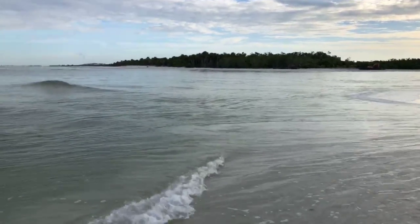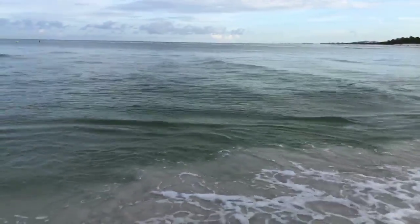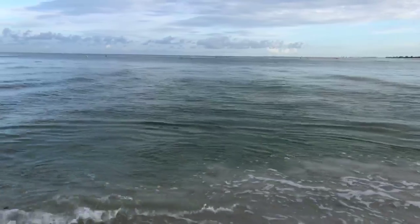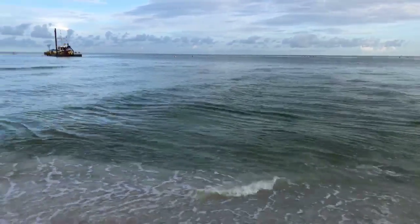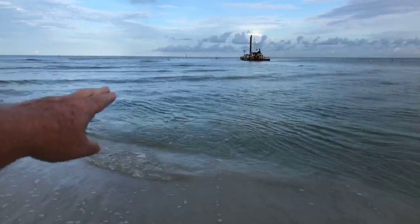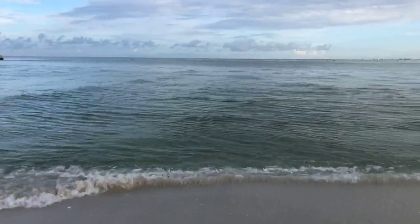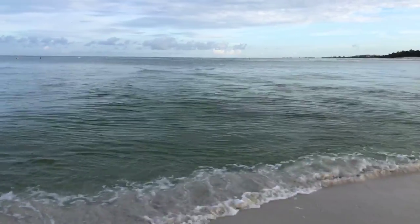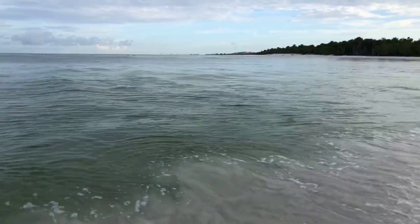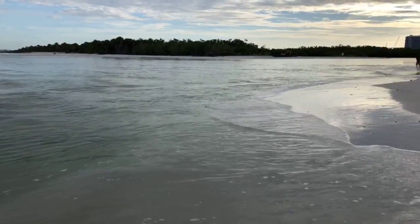Look, there's some waves out here. It's a pretty strong current, actually. See these waves? There is a strong current running through here this morning. It's coming right down this way and along the shore. It is strong. That's why they don't want you swimming out here. Some nasty currents.